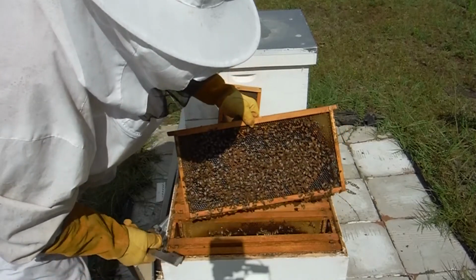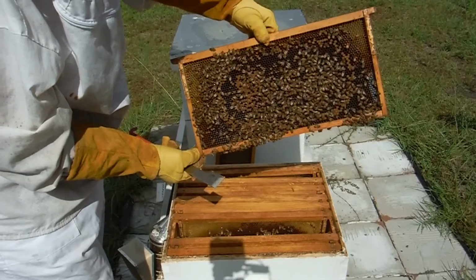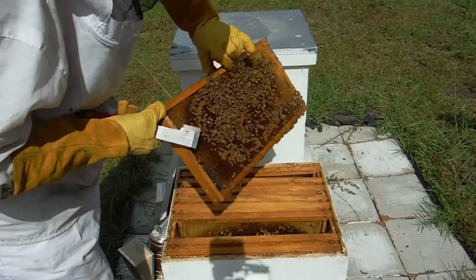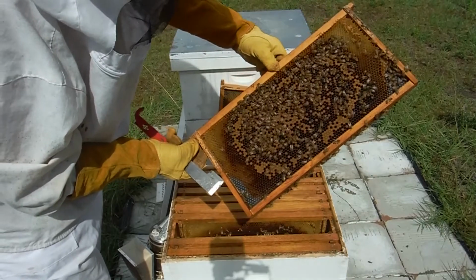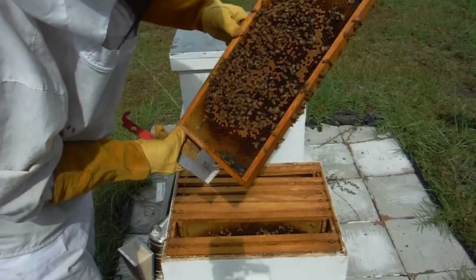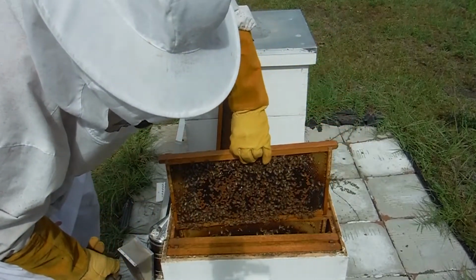Okay, so there we go. I do have some brood. Capped brood, some larvae. Some more brood and larvae. Alright, glad to see that. No drone brood at all. That's good too.